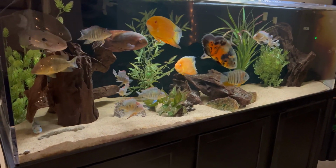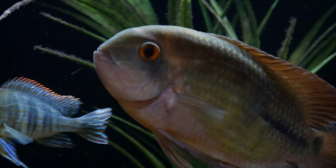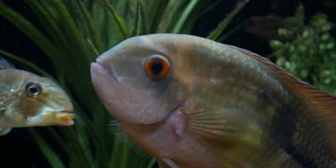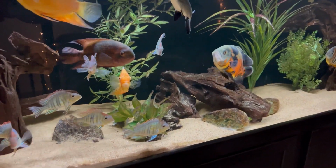I have a red shoulder severum, I have a turquoise severum, I also have a big chocolate cichlid. It's probably the 3rd biggest in the tank. It's one of my other fish with a name. This is Bigfoot. He's probably about 11 inches long now. And then of course I have my 7 Geophagus tapajos.